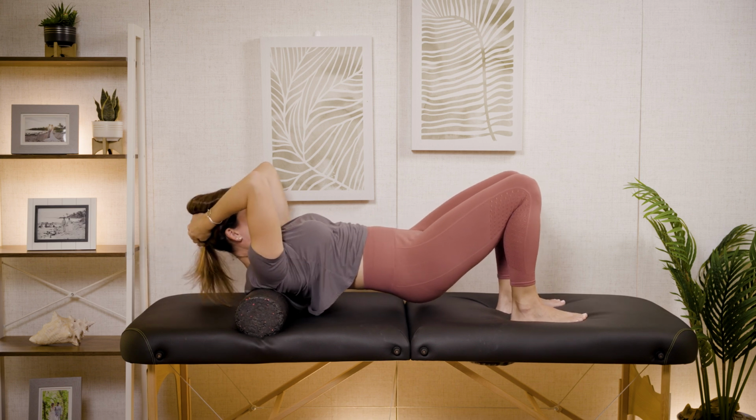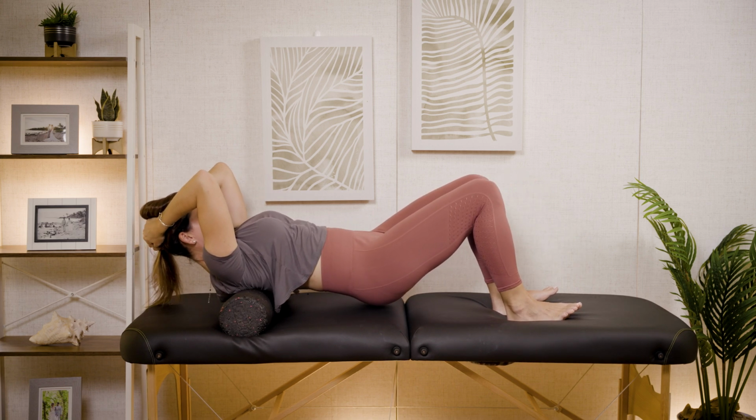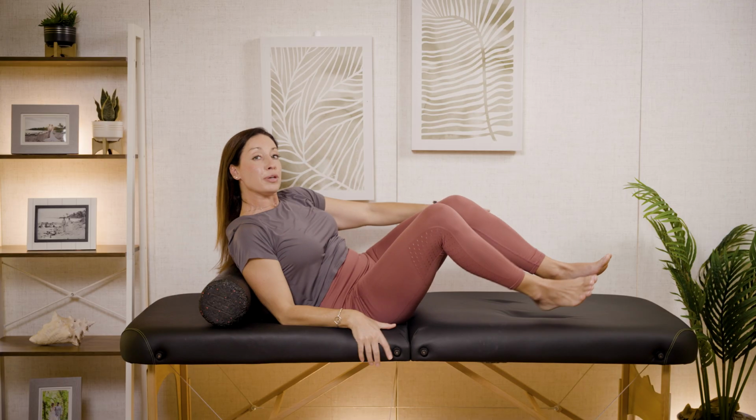You can play with bringing your chin to your chest, but you should feel a nice little massage in the back of those shoulder blade muscles. If this is pretty painful, that's pretty typical with getting on the foam roller at first, and you may notice that you have little tender spots. Those a lot of times are trigger points, so if you just roll nice and lightly over those areas a couple times with more repetition, it should get easier and nicer for you to tolerate.